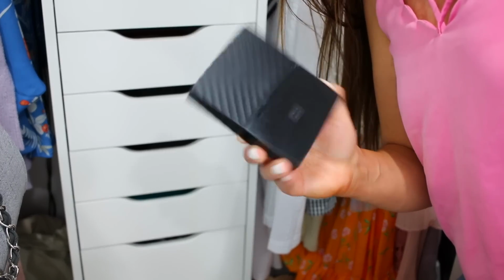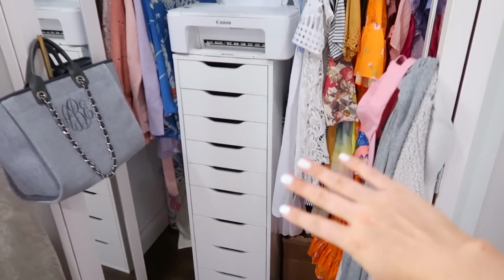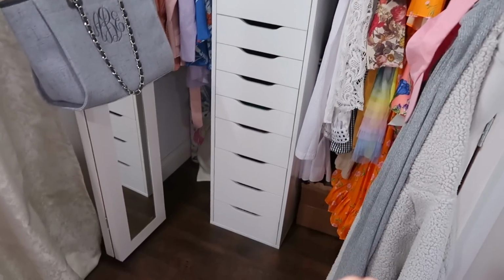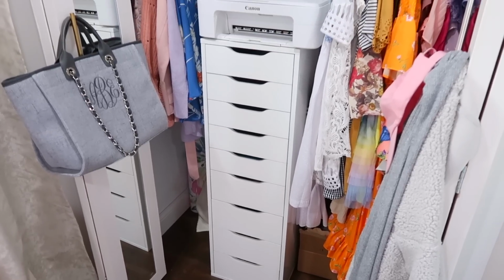And this is an Alex drawer set from IKEA. They do come in a few different sizes. There's shorter ones, there's wider ones, whatever works for you. But I bought this about 6 years ago. I used to use it for makeup. Now I use it for a little bit of everything, and I know I'm gonna have it forever because I could use it for just about anything.